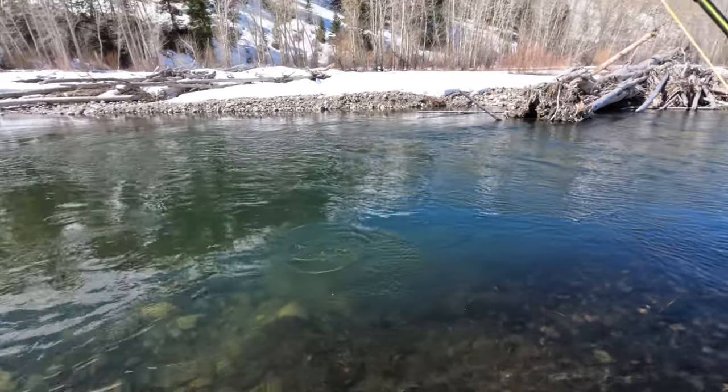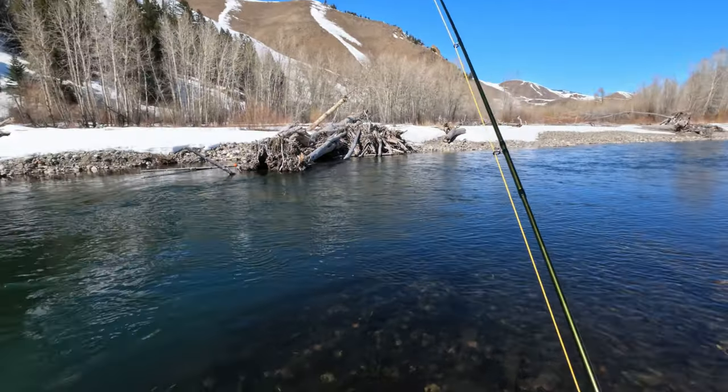A nice little rainbow. It's been a while since I caught a fish. This is pretty nice.